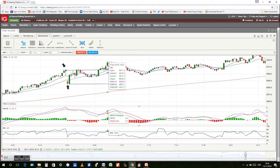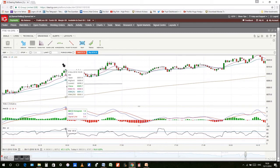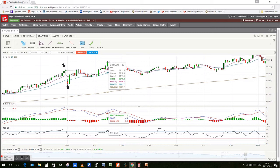It's gone right the way up to, what have we got here, 69.11. Okay, so from 69.03, let's say 69.04, to around here. So you're looking at an extra 9 points, 8 points, 875 points, something like that.